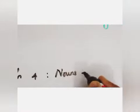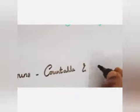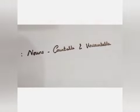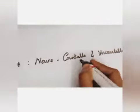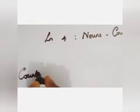Lesson 4, nouns, countable and uncountable. So what is meant by countable noun and uncountable noun? Fine. First, let us see about countable noun.